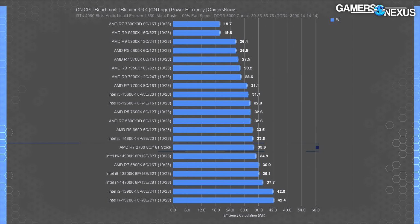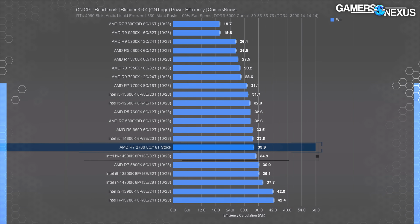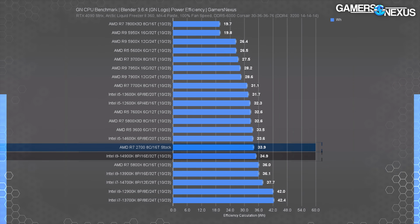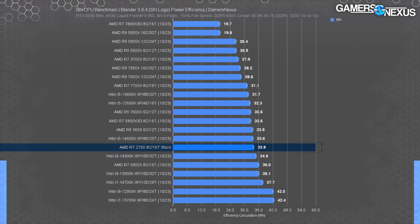And here's that power efficiency chart. This is judged using Blender render time against the power consumed, or the energy consumption. The unit of measurement is watt hours. In terms of energy efficiency, the 2700's 33.9 watt hour result had it more efficient than a 14900K. But it's obviously far less effective in performance. So phrased a different way, the 14900K will complete more work in much less time, but with a given fixed unit of work, the 2700 will require slightly less energy doing it.